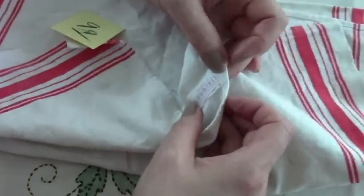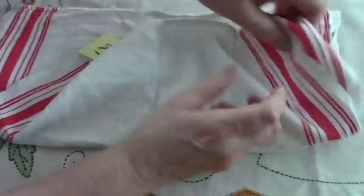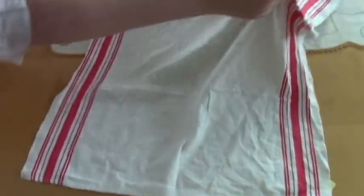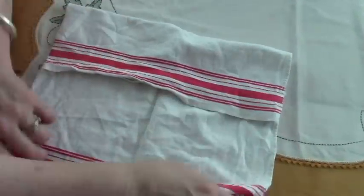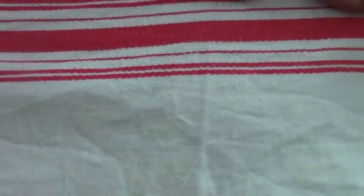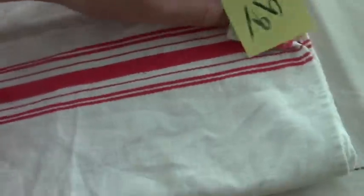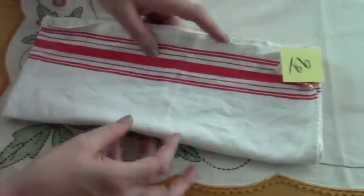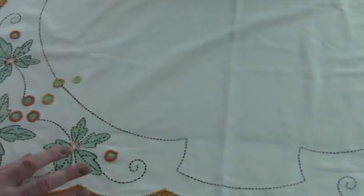Stalwart by Martex. Macy Associates. Oh, this has got a cool vintage thing. Oh, you could even use it. It's just an old dish towel, which I really love. It's very pretty. Nice colors, and it has that nice finish to the cotton. Really nice. You could make something with it, or you could just use it as a dish towel. I don't know. It could be something cool at Christmas time. Stay tuned. I don't know. And I got this.